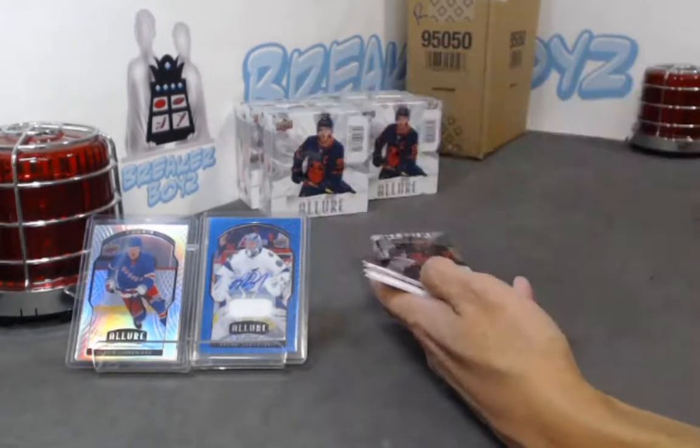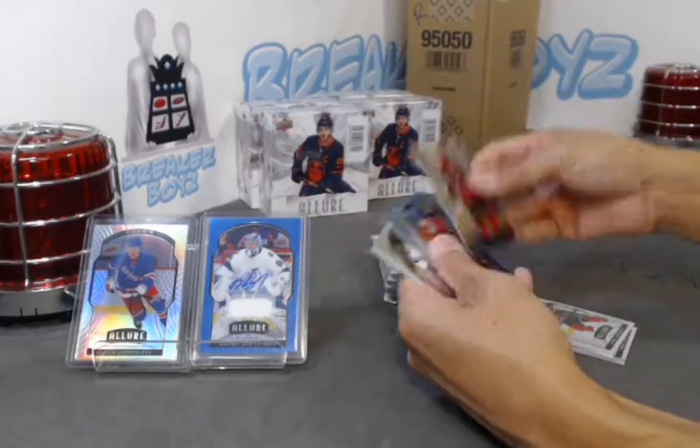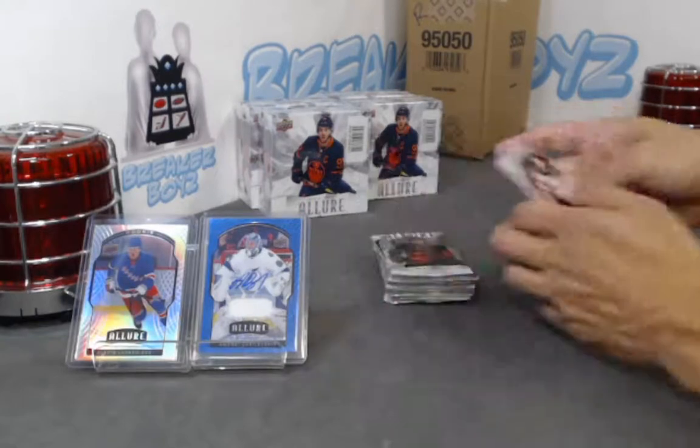Timothy Liljegren, Keegan Kolsar, red. Josh Norris again. Alex Belzile. And four base.